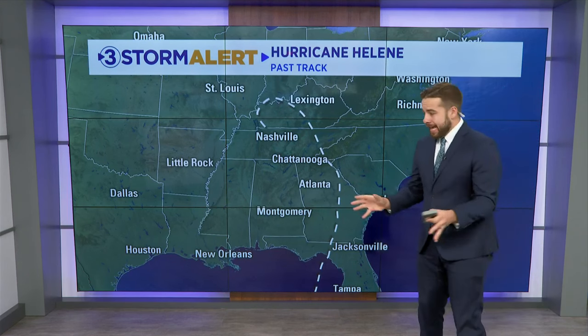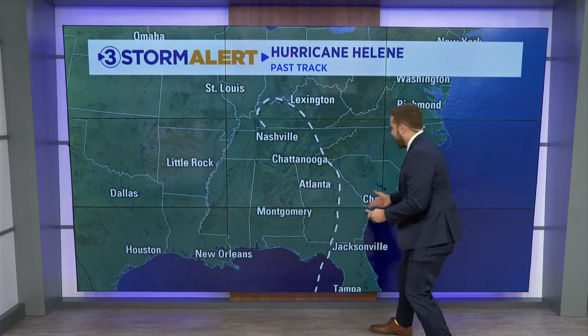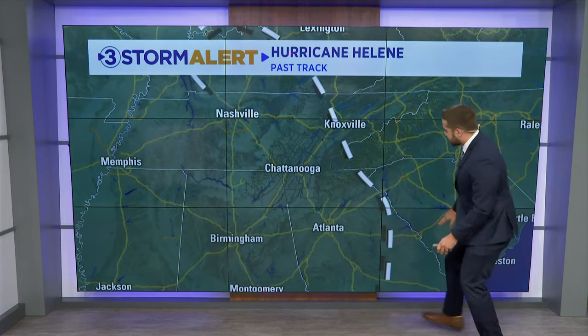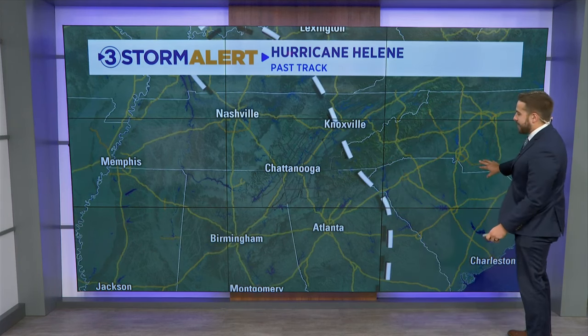But for Helene, here's that official track. It made landfall near Perry, Florida, in Florida's Big Bend. It moved up into portions of northeast Georgia, almost into South Carolina. And if you were on the east side of this track, that's where the highest impacts were.